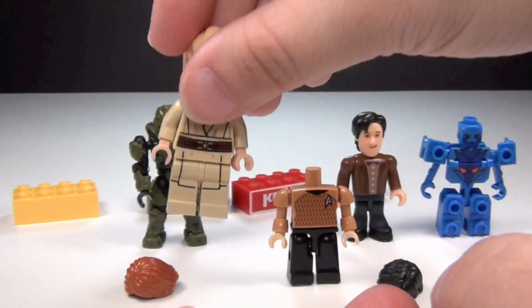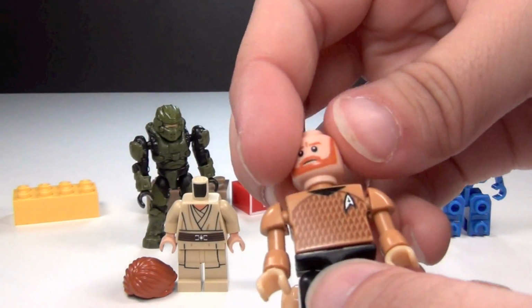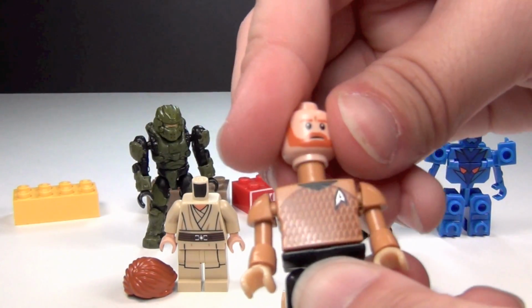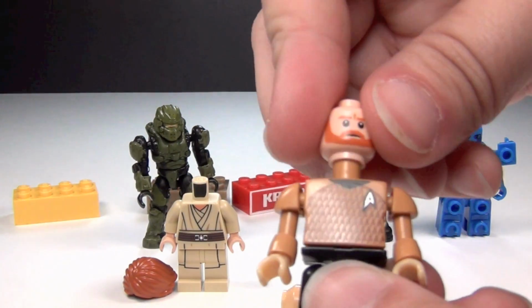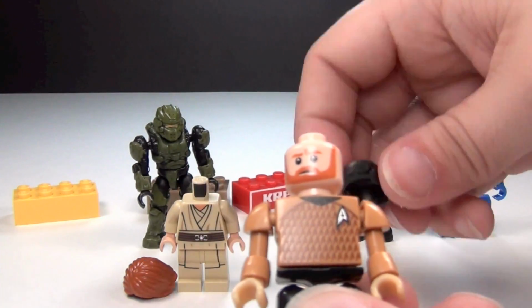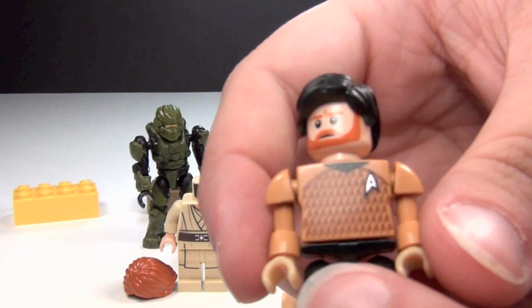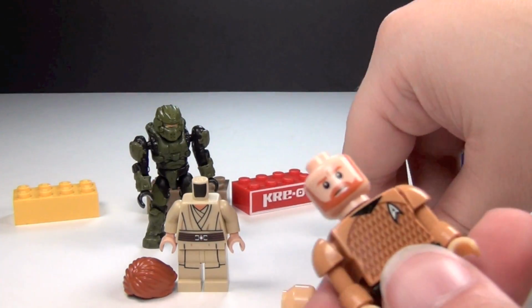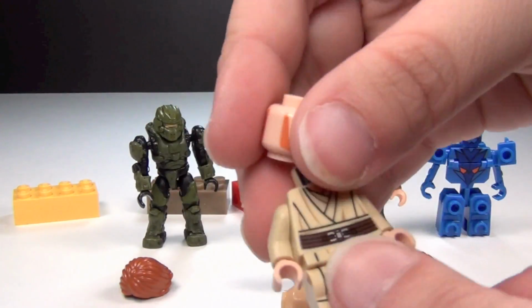And so let's try the other way. Let's put a Lego head on a KRE-O. It's not a very tight fit. It doesn't stay on very well, but you can put it on there. And it kind of gets stuck in some spots. And you can use the hair, so that's kind of nice. I do like that you can use the hair. But anyway, so that's kind of interesting.